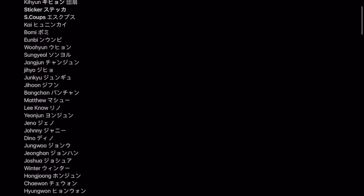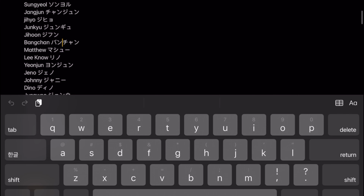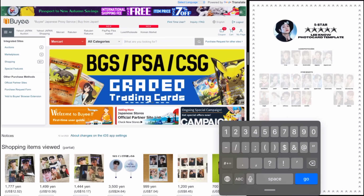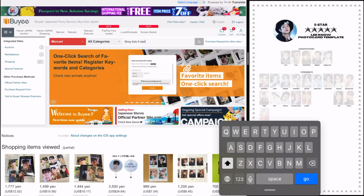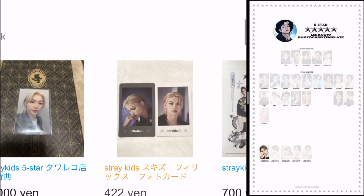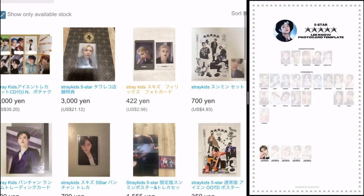All right, so this is my little cheat sheet here. If you are new to watching me and watching these videos, I keep a bunch of different notes so that I can easily find what I'm looking for. So I basically found these by searching something like Stray Kids 5-star. You can search in English, Stray Kids 5-star, and just scroll through. Oh, I want to get these for Chan and Lino. If we come across those, I want to get those today too.